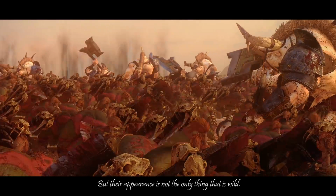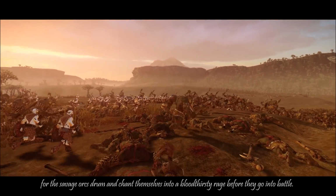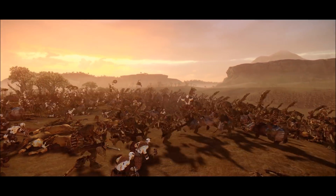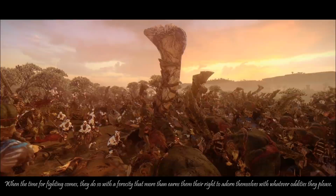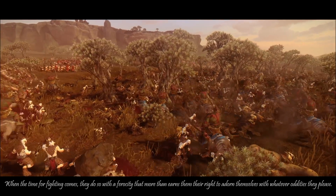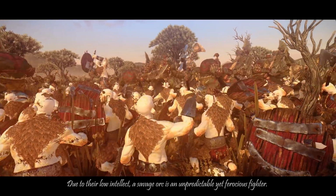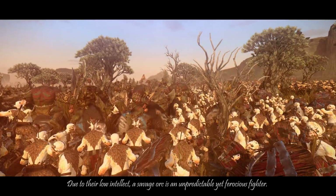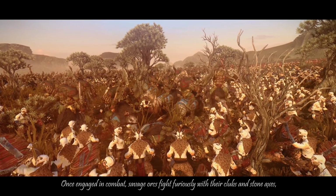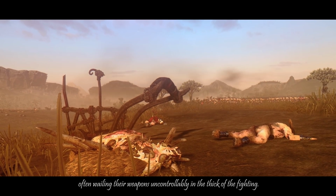But their appearance is not the only thing that is wild, for the savage orcs drum and chant themselves into a bloodthirsty rage before they go into battle. When the time for fighting comes, they do so with a ferocity that more than earns them their right to adorn themselves with whatever oddities they please. Due to their low intellect, a savage orc is an unpredictable yet ferocious fighter. Once engaged in combat, savage orcs fight furiously with their clubs and stone axes, often wielding their weapons uncontrollably in the thick of the fighting.